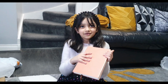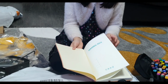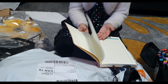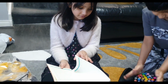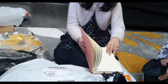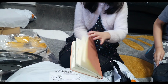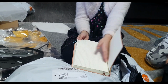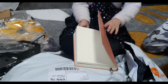So this is the diary. So here. Calendar. Chinese writing. Then some lined paper. And then over here, they've got space on top to write the dates and make notes on what date you wrote. At the very back of the book, we have some squared paper. You can use them for maths and other stuff like drawing.